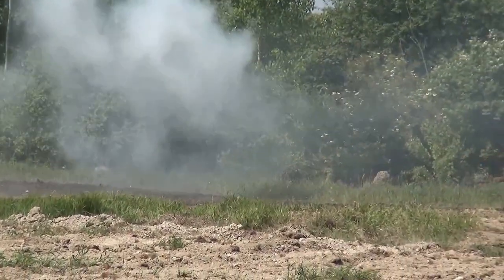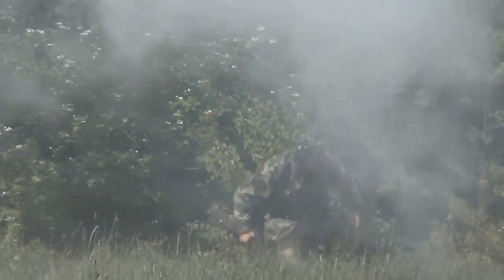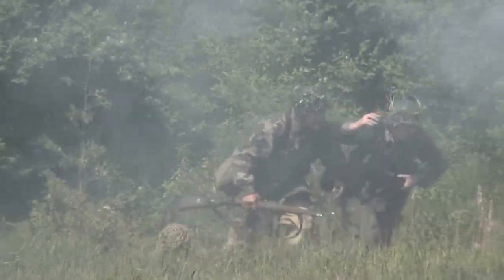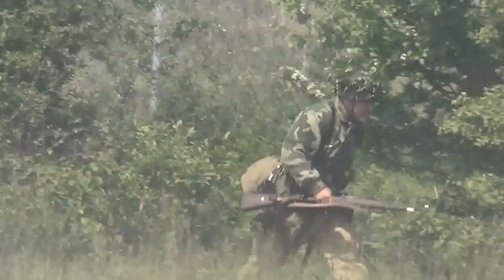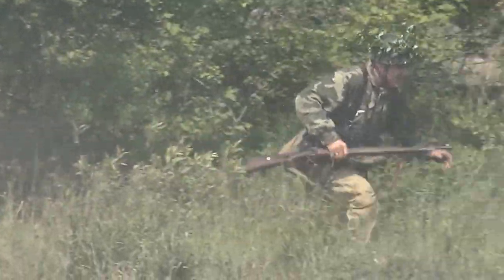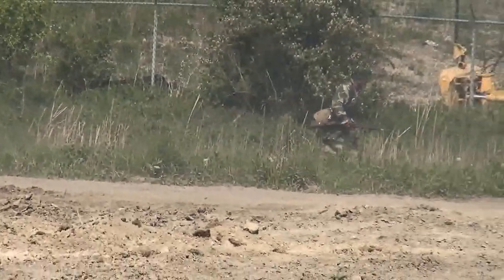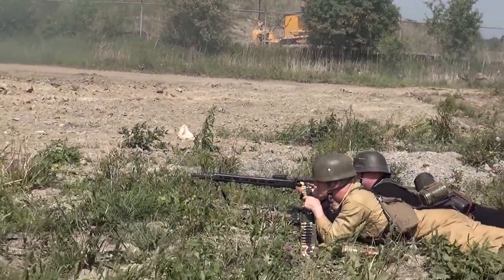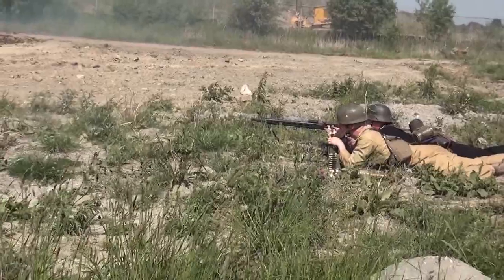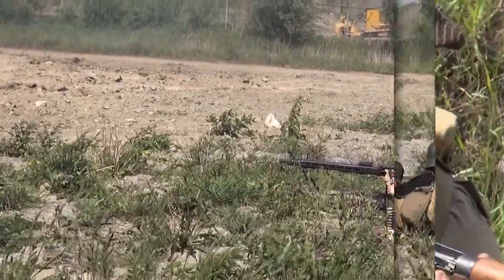Germans are putting down some smoke. They're trying to get away. We're trying to flank them. We still have to take them.